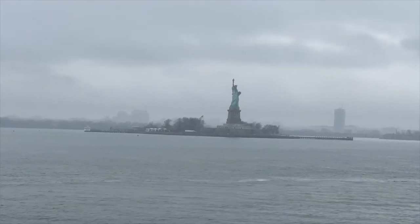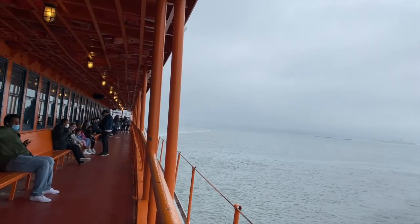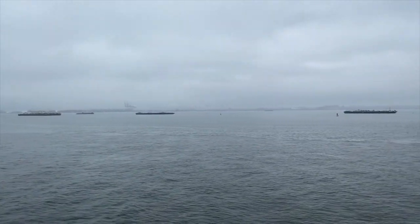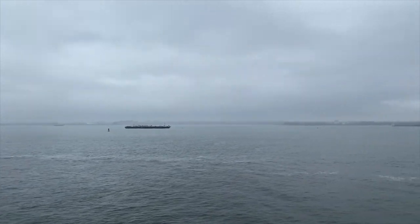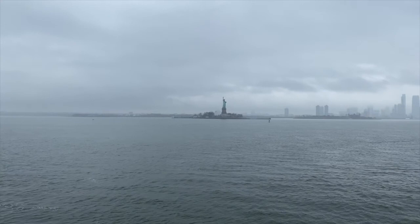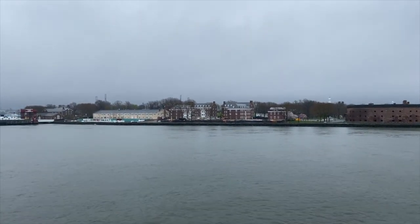Zigzags, doesn't go straight. Let me see. You say you zigzag? Yeah, you can see our tail. Like it goes zoop, the wake. But look at how foggy it is, everyone. Like, ooh, God. You guys can see Governor's Island.